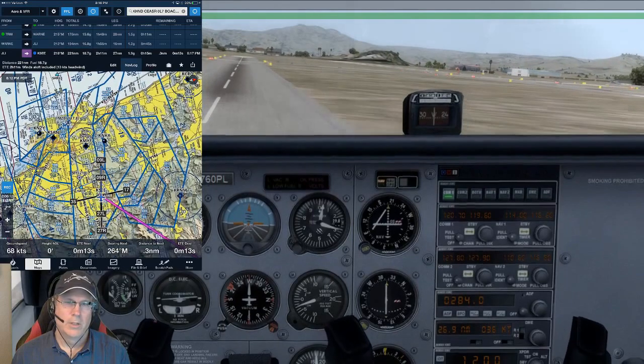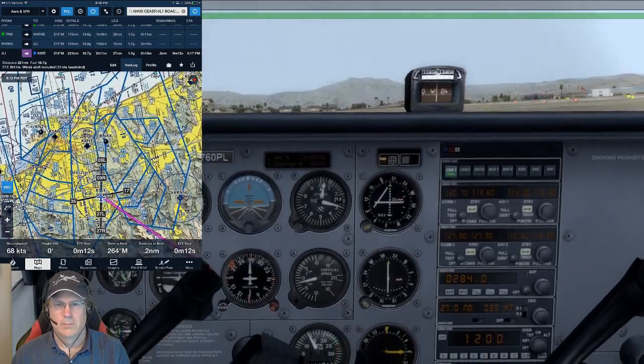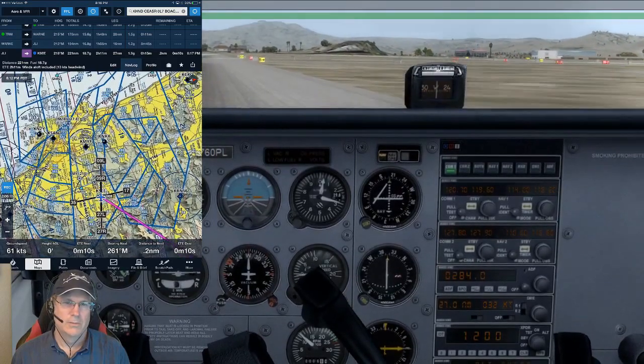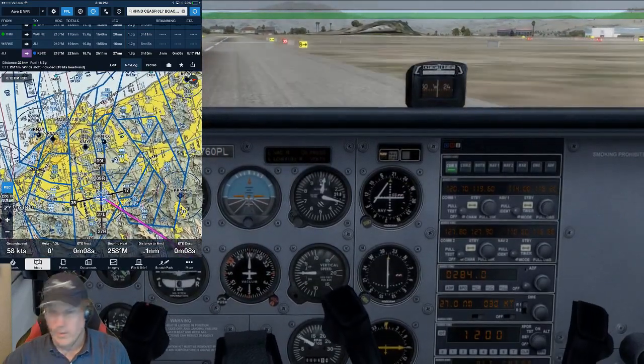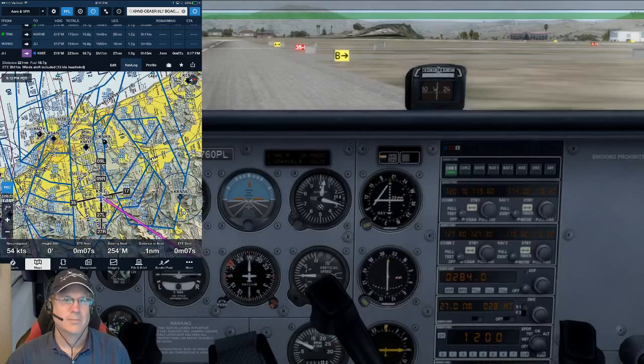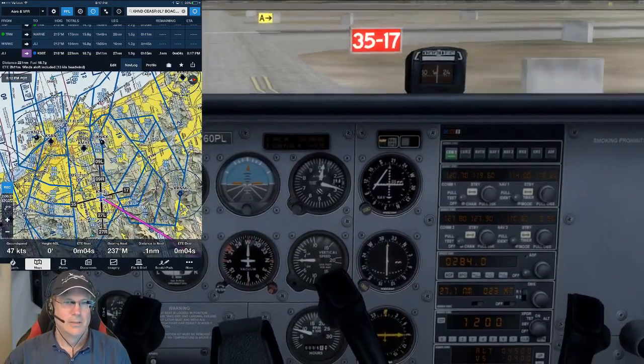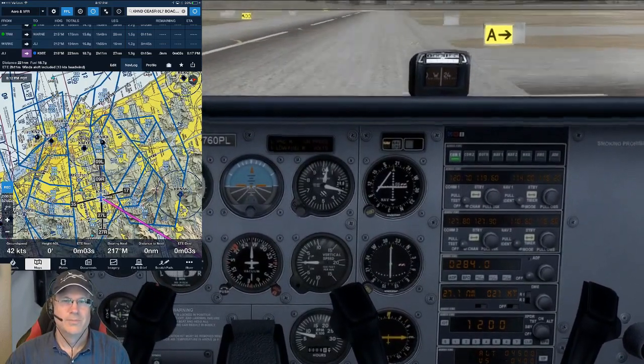Okay, we're over the numbers, cutting the power. Simulator's so slow. Global 480, Roger. There we go. You're in a 172. I'm curious as to how you got out of the plane. I guess so.